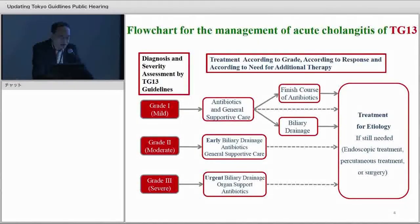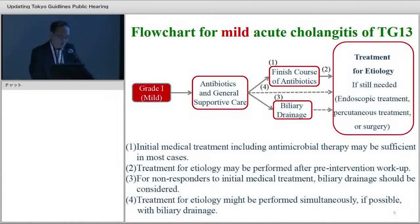The flowchart indicates the recommended treatment strategy according to the severity grading. The flowchart was established based on the evidence and consensus. For mild cases, initial medical treatment, including antimicrobial therapy, may be sufficient in most cases. Treatment for etiology may be performed after pre-interventional workup. For non-responders to initial medical treatment, biliary drainage should be considered. Treatment for etiology might be performed simultaneously, if possible, with biliary drainage.